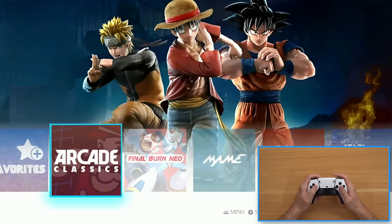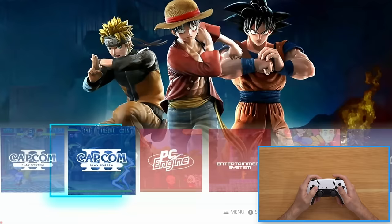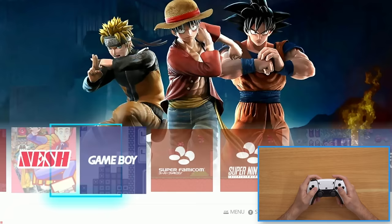And just by the way, this home screen actually looks pretty nice. Like, this is a nice UI. We got arcade classics, Final Burn Neo, MAME. Oh, we got MAME games on here. Nice. Atari 2600, Lynx, a bunch of. I love how they just leave off Nintendo here. They just call it Entertainment System. They call it Game Boy, Super Famicom, they call it Super Nintendo here though. So they should just call it Super Entertainment System, right?